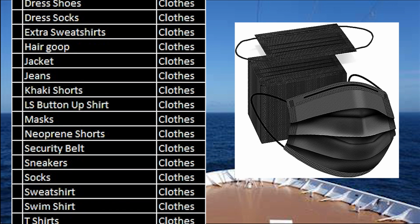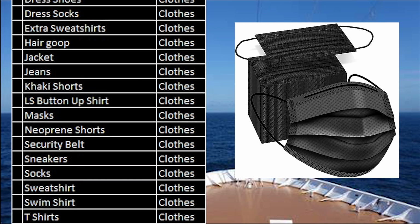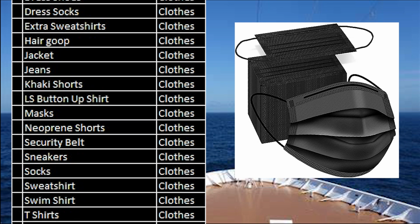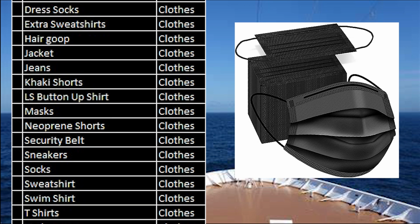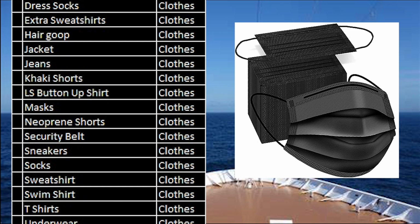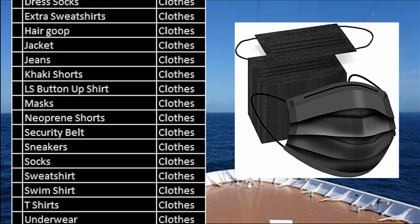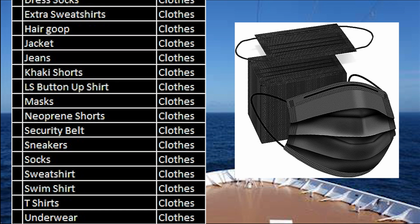Masks. I'm so happy to be able to just skip this one. Masks, to me, were so ridiculous during COVID. It was just theater in my mind. You can argue with that in the comments if you want. But the masks that 99.9% of us were wearing didn't do anything, but hey, it made everybody feel better, right? That's all I'll say about that.